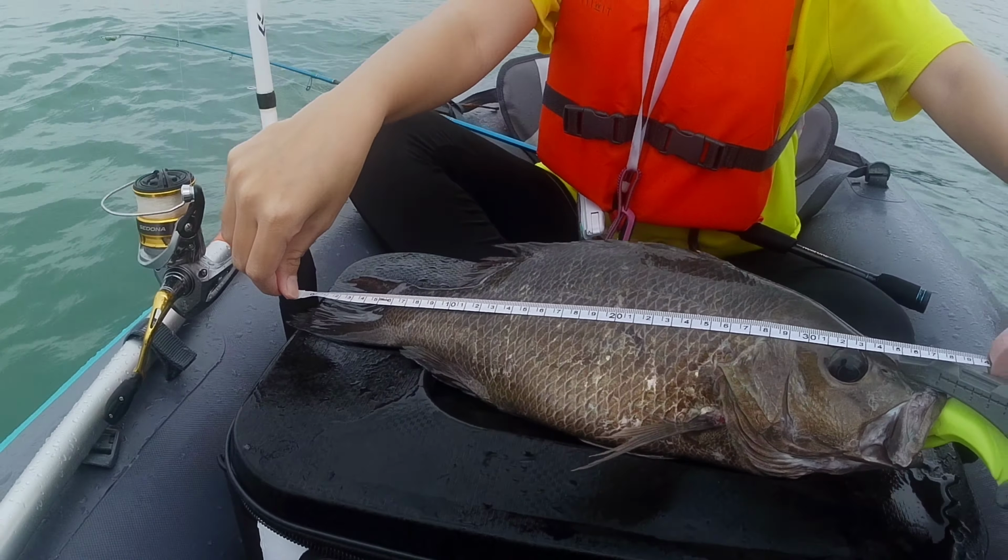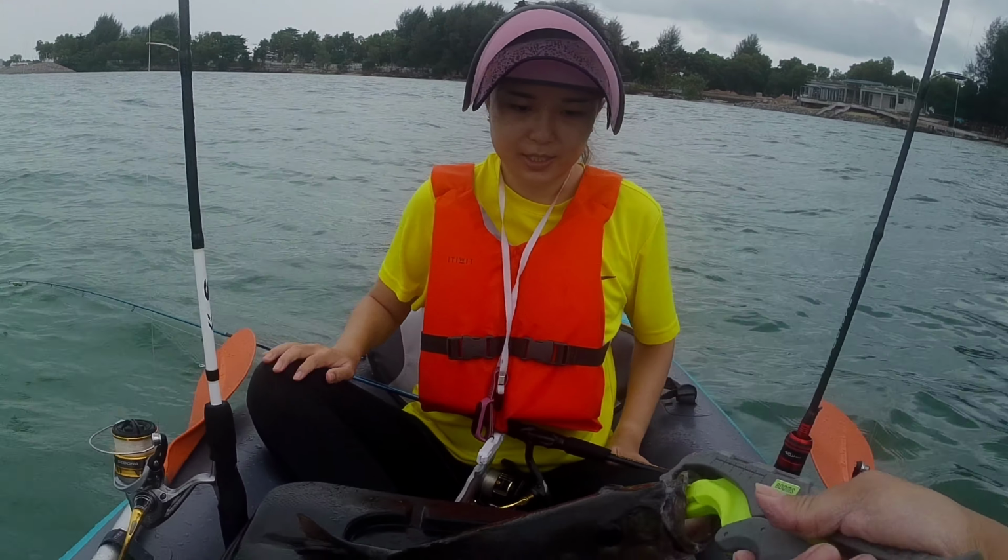Okay lah, quite a good size, about 1 kg. Okay, for Christmas celebration lah. Okay, let's keep this guy.